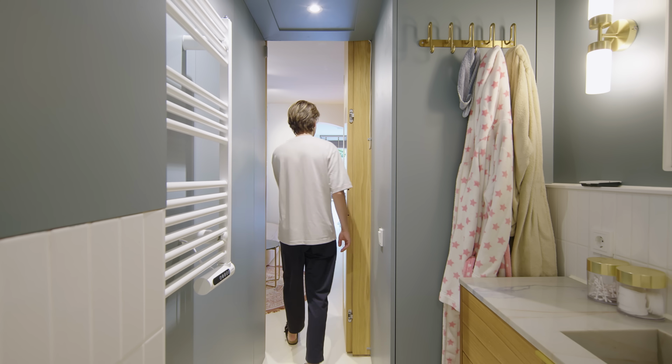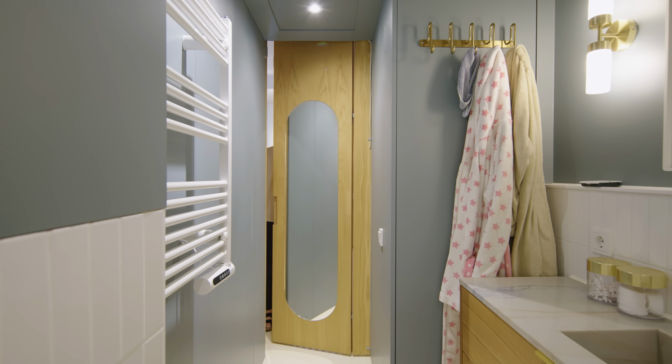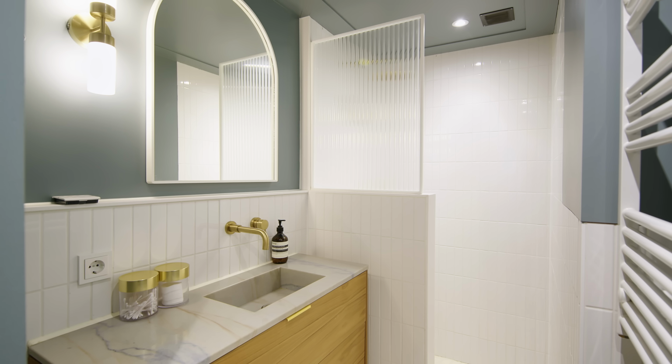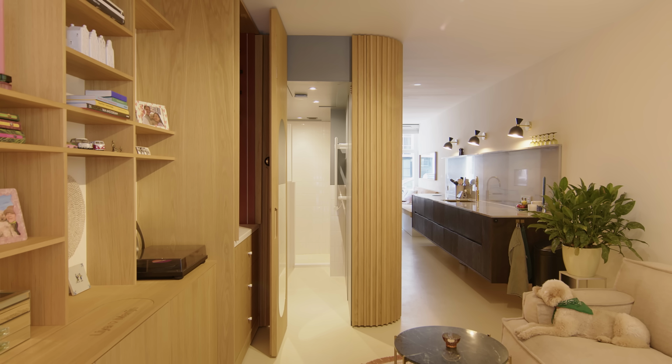On the inside of the door is a fitting mirror milled in. Besides using it as a mirror, it also reflects the small space to make it appear larger. The walk-in shower has a rain shower head and a niche for shampoo. The bathroom has a dropped ceiling which hides the mechanical ventilation.